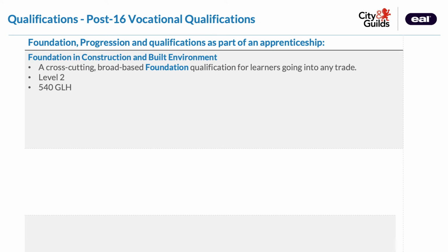This shows an overview of the qualification structure. So we've got the foundation qualification, which is the entry point into a cross-cutting, broad-based foundation qualification for learners going into any trade. It's level 2 at 540 guided learning hours and gives the learner a broad overview of the industry. It introduces them to the different trade areas and the basic world of work.